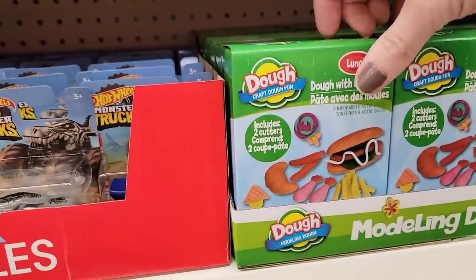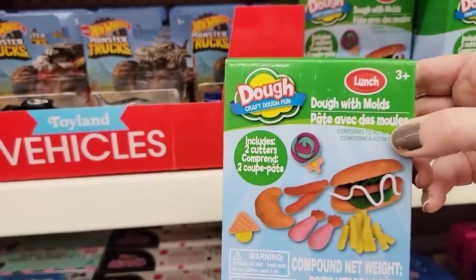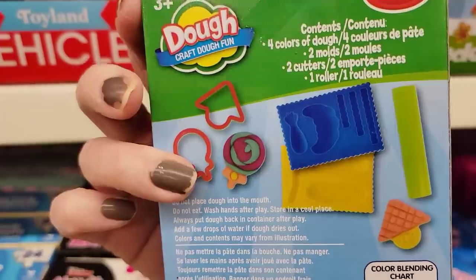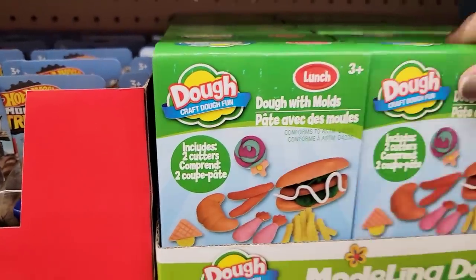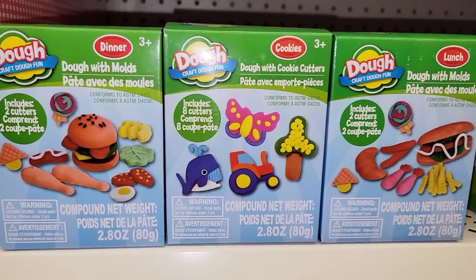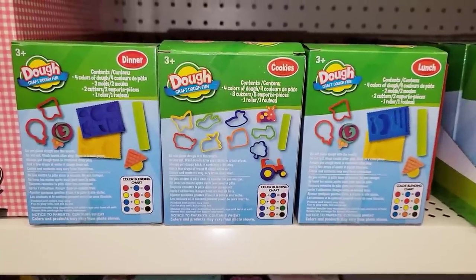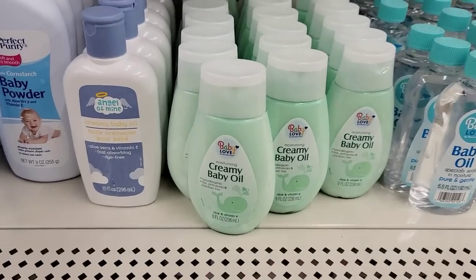Look at these dough modeling kits. So this is ages 3 and up. It's called Lunch. And these are all the items you get. And it does have a little chart down there to teach you how to mix the colors. And I'm going to go through all these and pick out all the different ones. And these are the 3 they had. So they had the dinner one, a cookies one, and then the lunch. And there's the back. So it shows you what you get in there. So cute for only $1.